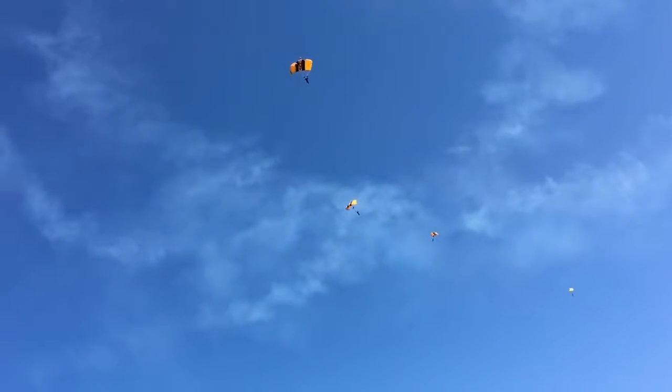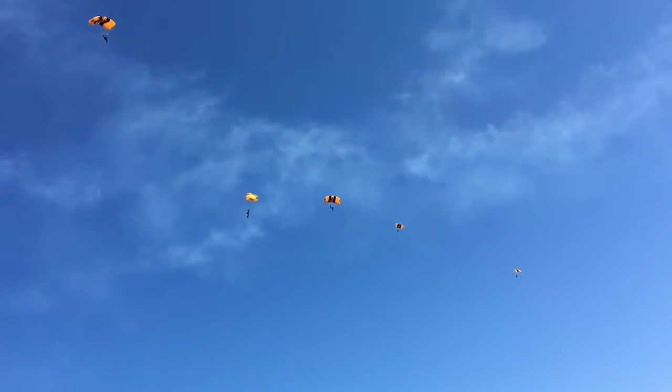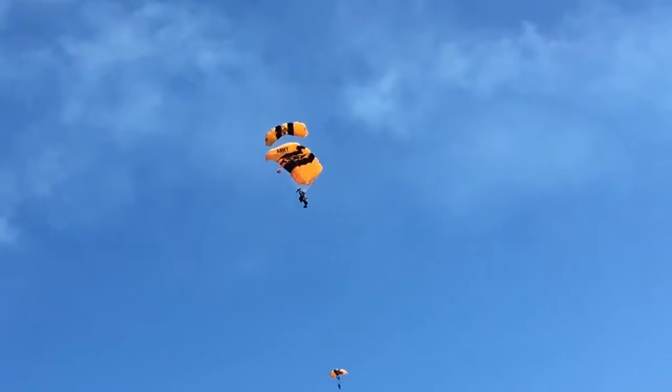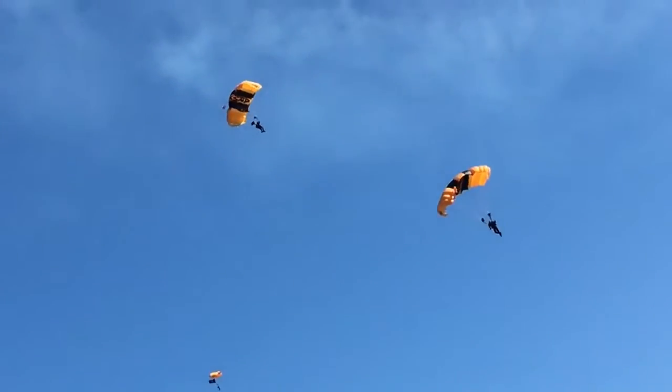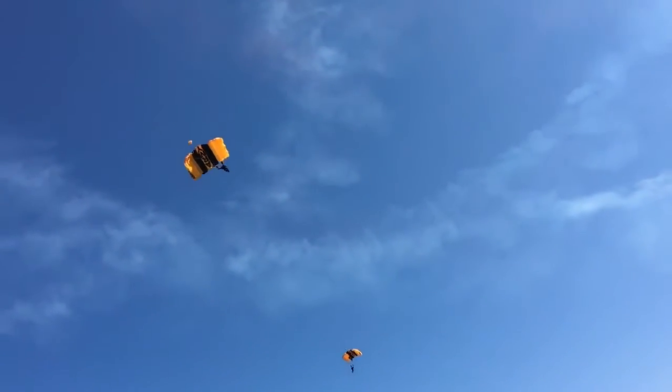The average Golden Knight is 26 years old, has more than 1,200 free fall parachute jumps, and is proficient in one of the hundreds of Army occupational specialties. He or she joined the Army for a multitude of reasons: training, educational benefits, service, travel, adventure, excitement, and a chance to mature. In short, to get an edge on life and become part of America's finest team.